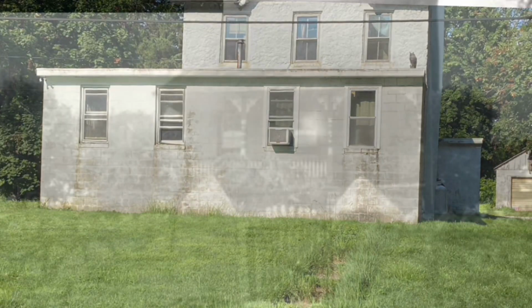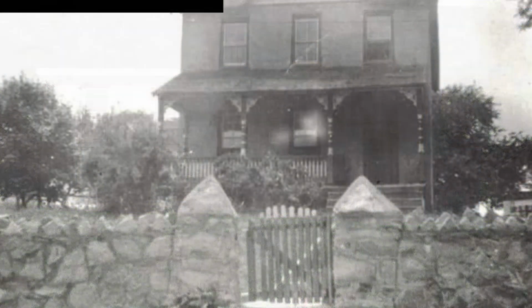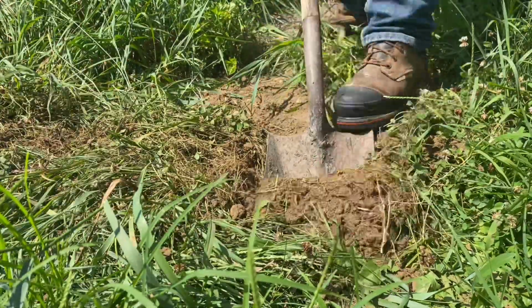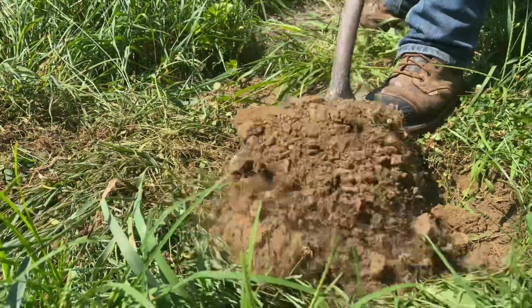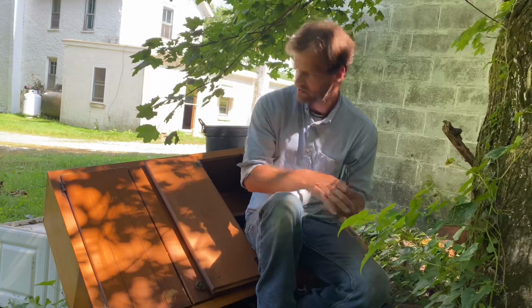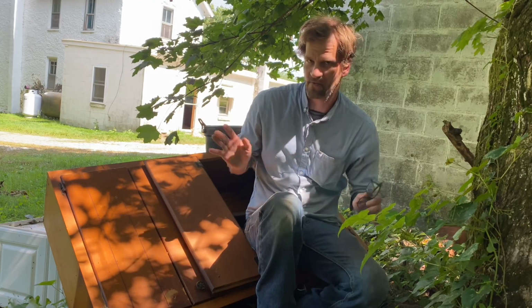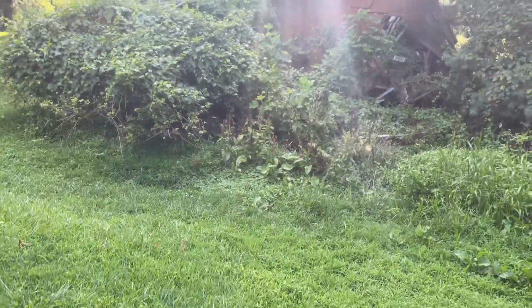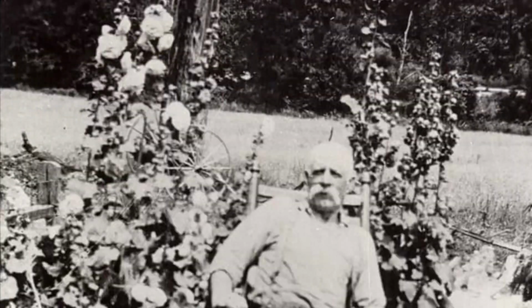There was a stone wall and a gate right here in front of this house, and we want to see if we can find some traces of it in the ground. People remodel kitchens all the time, and when they do, the old cabinets just get thrown away. To avoid losing historic lumber, we're going to come up with a good solution for that problem. And finally, what actually caused this barn to collapse? So stick around. Let's get going.